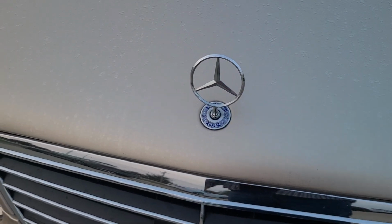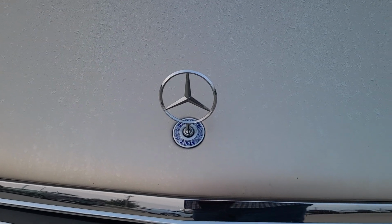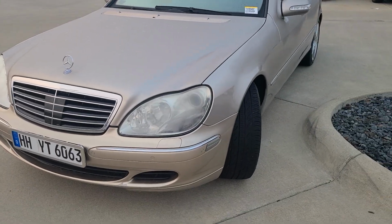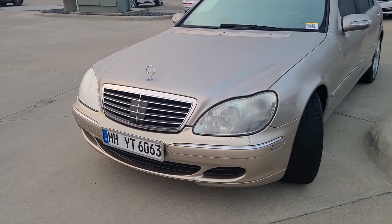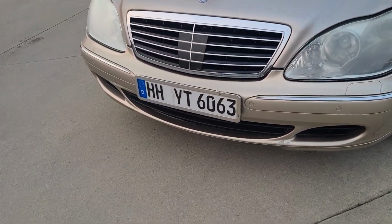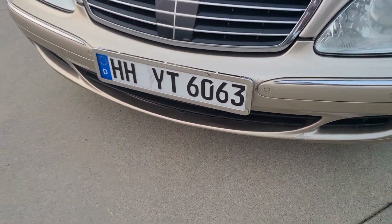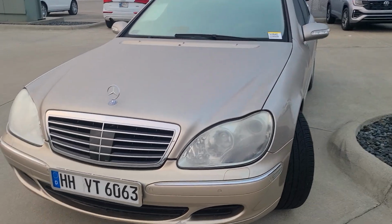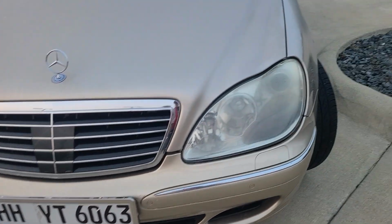And if you're somebody that says, I want a luxury car, but I don't have a lot of money, well, how about a 2004 S500 4Matic? Got the German plate on it, which you can buy online, no problem, right? Because here in Indiana, you don't have to have a front plate, so you can put anything you want on the front of your car.